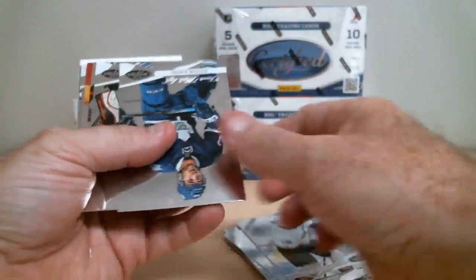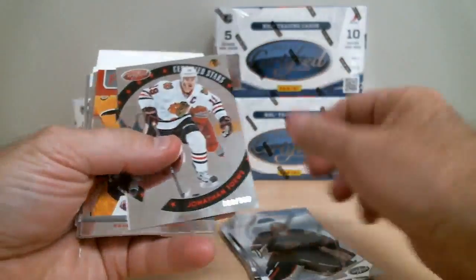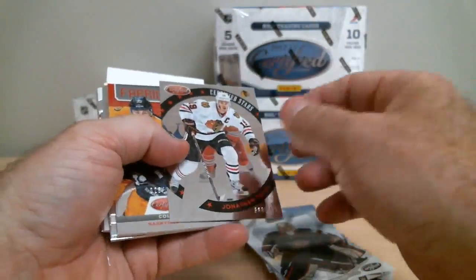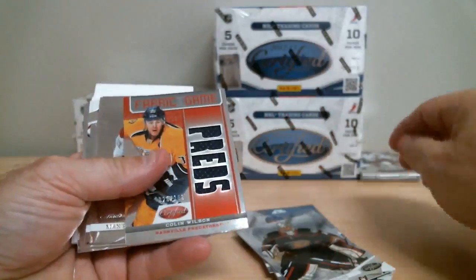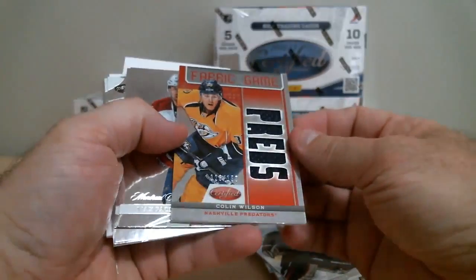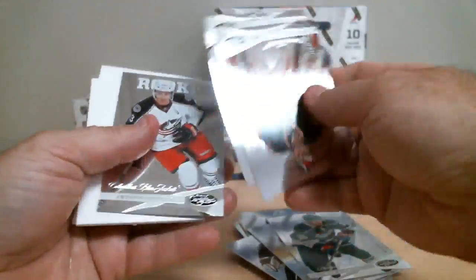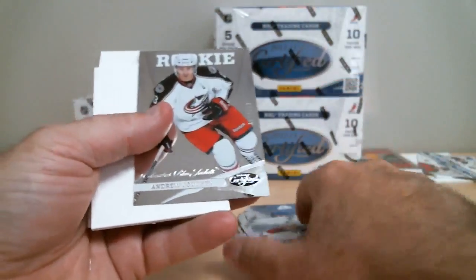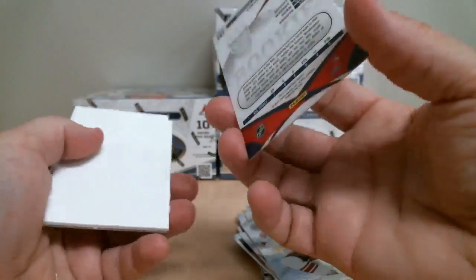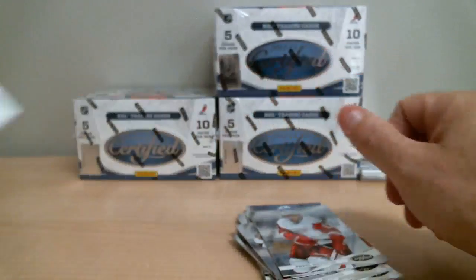For those unfamiliar with this procedure, all the information is available on all of my description pages. Certified Stars, Jonathan Toews for Blackhawks, definitely, out of 999. Fabric of the Games, Predators, Colin Wilson, out of 150, die cut, game-used jersey card. Got a rookie, Ujudri, Blue Jackets, out of 999. And that is our first box.